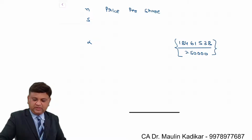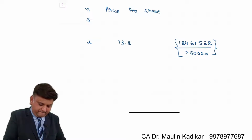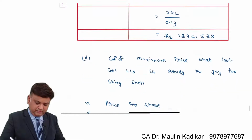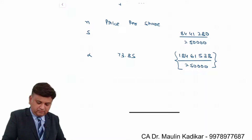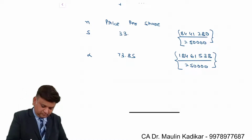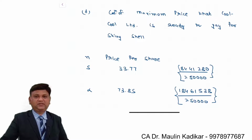So maximum price that you are ready to pay is 73.85, and for 5 years time period it is 84,41,280 divided by the number of shares, which is 2,50,000. So it is 33.77. This is the price that you are ready to pay on per share basis. Please write down the answer.